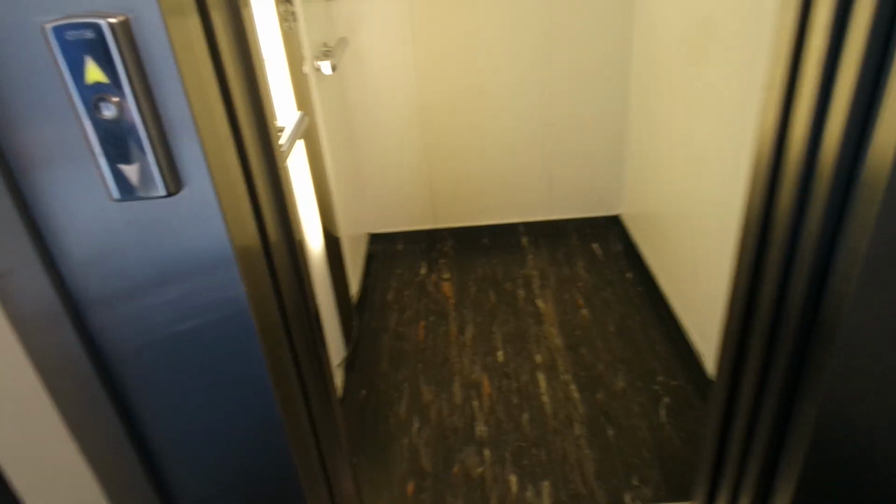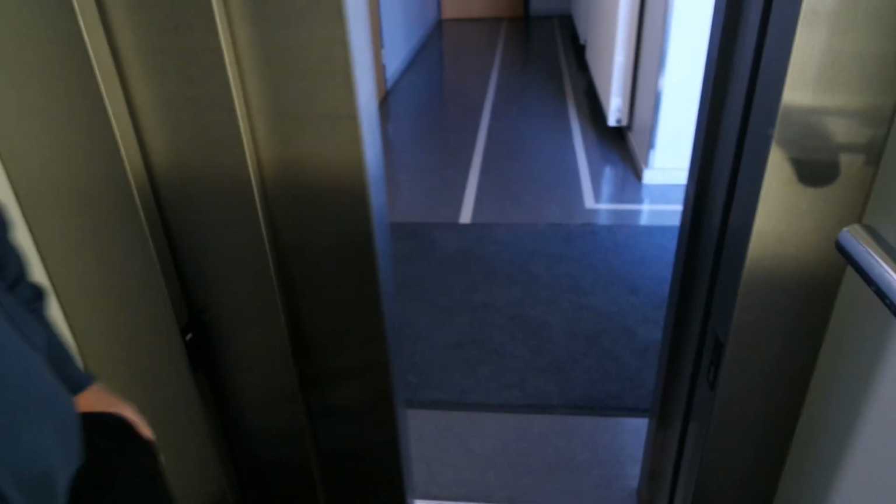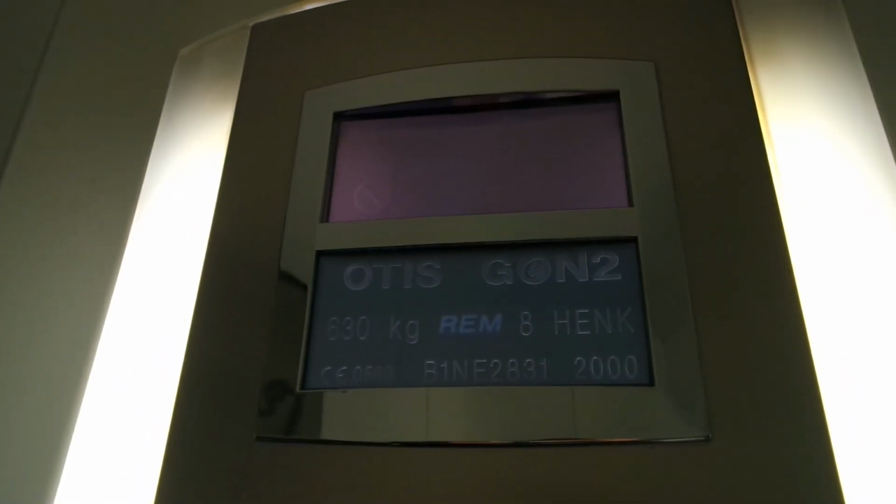Hernepellontie 14, Viikinmäki, Helsinki, staircase C. And all the staircases here, the 3 staircases. Another one from May 2000. It will be 20 years old in 2020, but the furniture is broken.